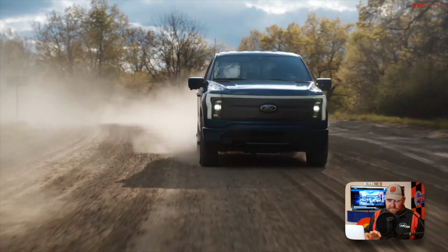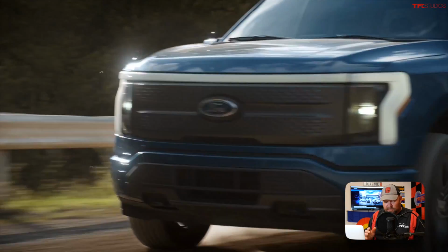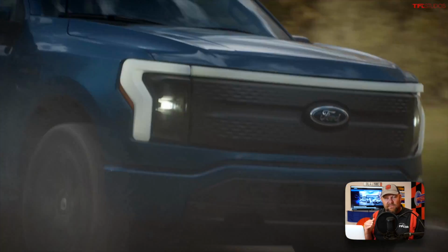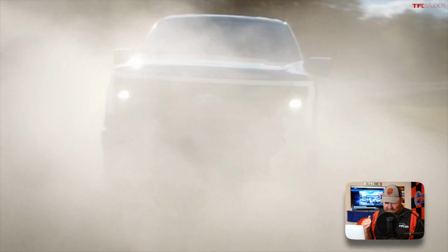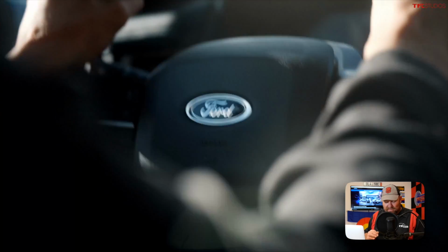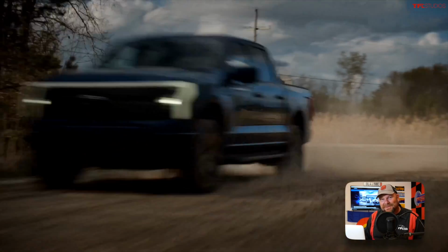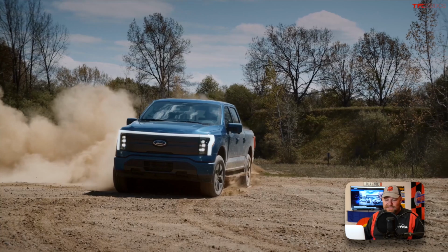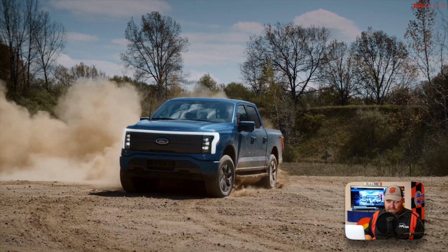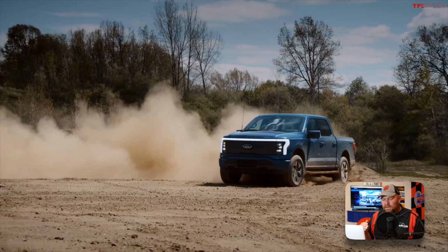Now, in terms of power, Ford F-150 Lightning, all of them, the base models have combined 426 horsepower, and the beefier version has 563 horsepower. Torque, both of them have the same amount, which is 775 foot-pounds of torque. Whew, that's hard to say because that is a lot, man. So this vehicle, that much torque, base model 426 horsepower.